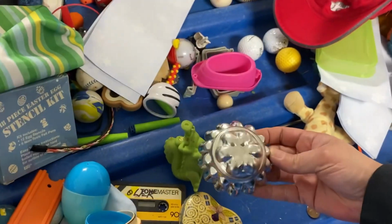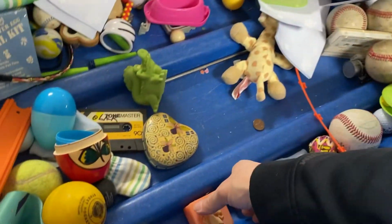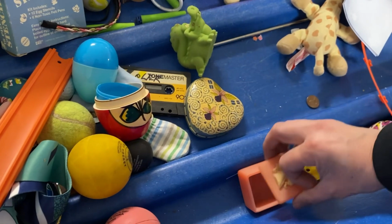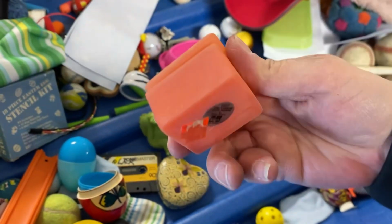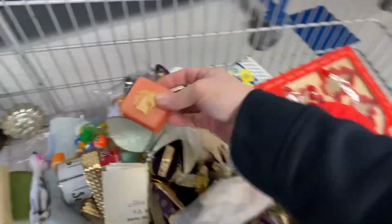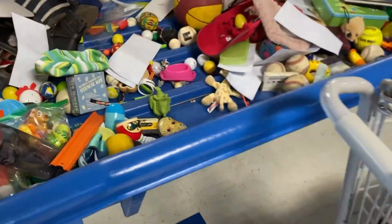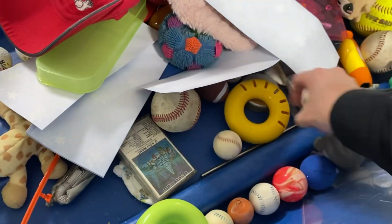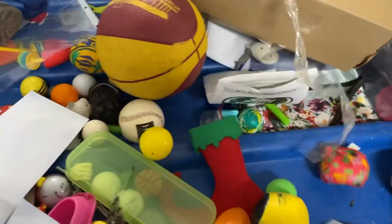I like digging in these bins when there's not a lot of stuff in them. Look at this, be careful, Missy. Look at this cute little trinket box that I just found. It's kind of like alabaster or something. I think that's adorable. Starting to fill up with little things, but nothing that's super, super exciting.